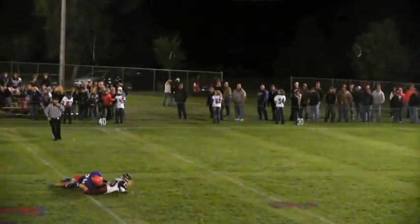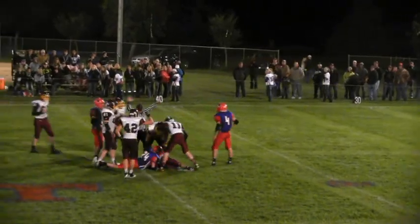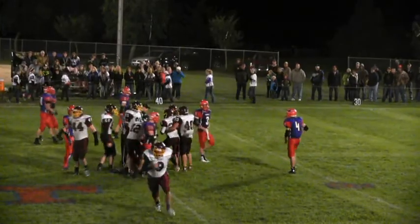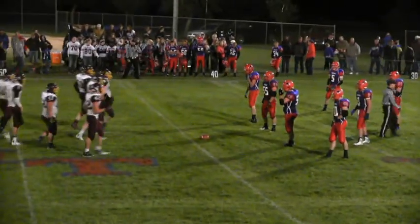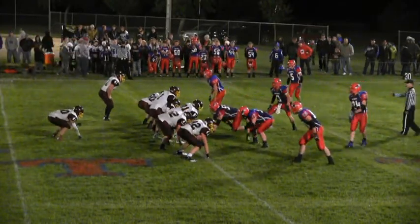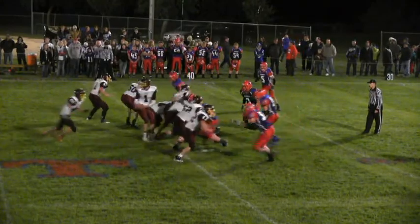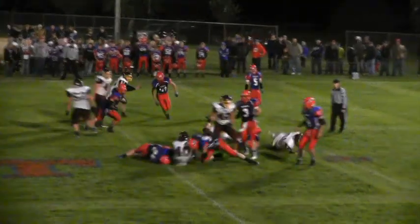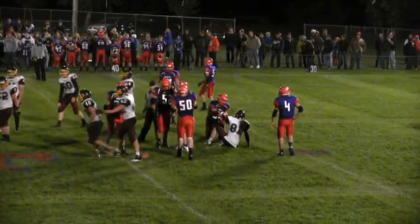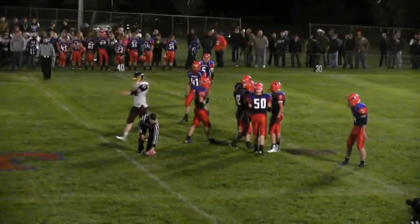Trevor Hofer, oh! Hofer touches it and loses the ball, and it's recovered by the Lions. Lions recover that fumbled punt at the Patriot 44-yard line. No gain on Gibbs, the ball carrier. Trevor Hofer with the tackle on Gibbs for a no gain play.